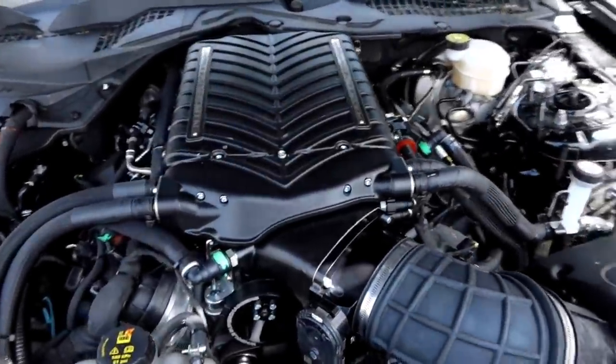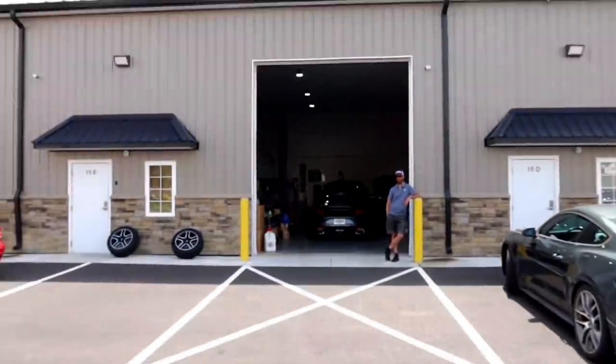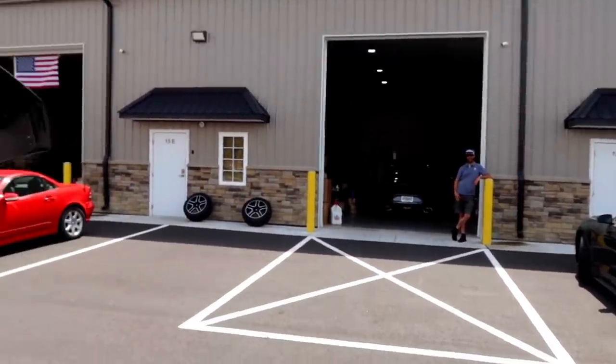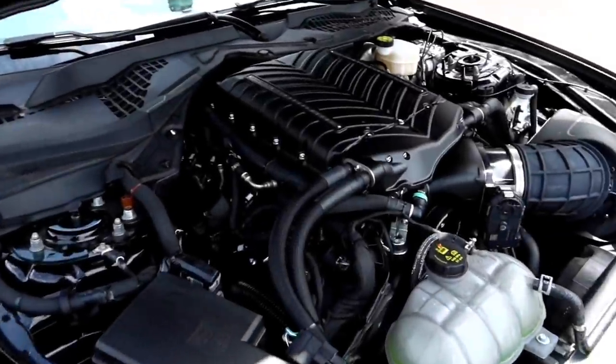Now, guys, this is just the inaugural drive. We're not going to turn it up too much, but we're going to have some fun. Chuck's going to come have a drive with us. We actually have a buddy of mine showing up. He's getting a Whipple too, so we're going to have his reaction as well. He's going to have his beautiful car there, Whippled, and see how she pulls today.